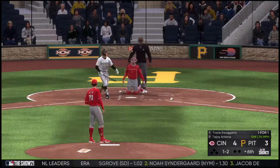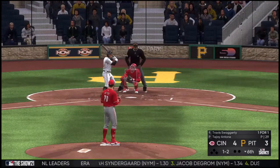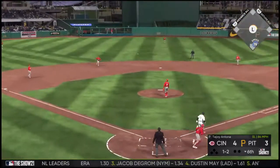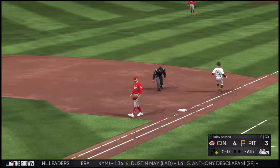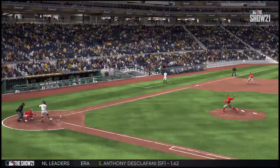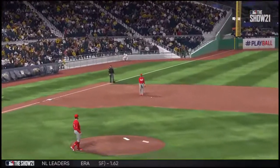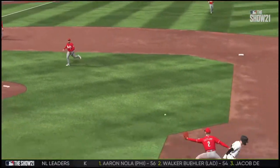Fouled off. Pitch popped up. And the off-balance throw will be too late, so a good effort that time, but it's an infield single. I know that has to be frustrating from a pitcher's standpoint, but nice execution, nice hustle. Bottom line, nice hustle. Pitcher's still one good pitch away from getting a double play.